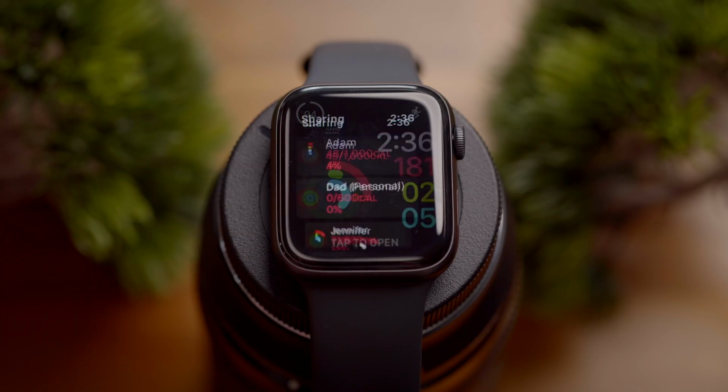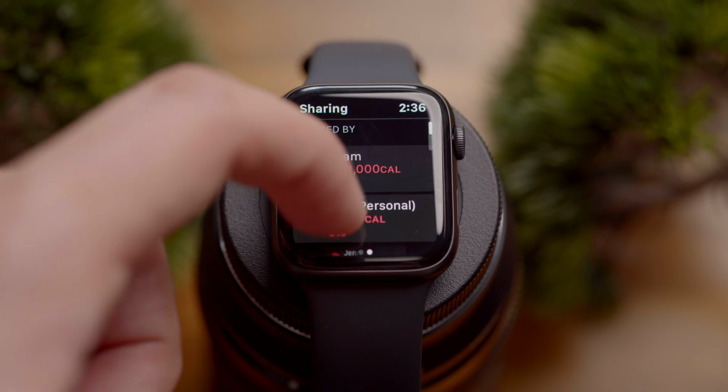The features I find myself taking advantage of all the time are Apple Pay. That's a huge convenience thing because I rarely have to take my card out of my wallet anymore. The activity app for exercise and goal setting, and of course, all of the things that I mentioned previously that are common with most smartwatches, like reading notifications and taking calls.